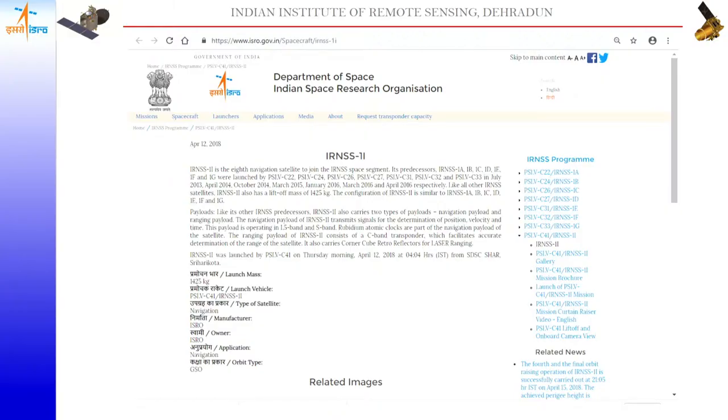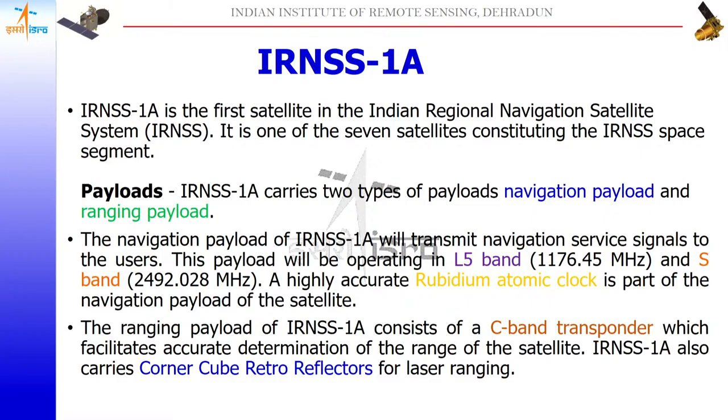So coming back to the space segment, all the details of the space segment can also be seen through the ISRO website as shown on the screen, with the list of the satellites on the right hand side. IRNSS 1A was the first satellite under the IRNSS series of satellites. It has two types of payloads, the navigation payload and the ranging payload. The navigation payload of IRNSS 1A transmits the navigation service signals to the users. This payload operates in L5 and S band. A highly accurate rubidium atomic clock is part of the navigation payload of the satellite. The ranging payload of IRNSS consists of a C-band transponder which facilitates accurate determination of the range of the satellite.